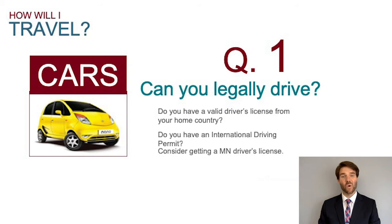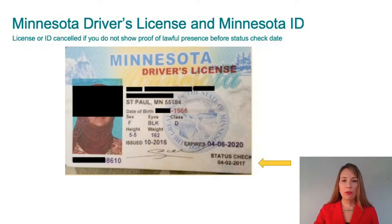Chelsea, tell us more. Sure. If you apply for a driver's license, you will need to bring your visa and your I-20 if you're an F1 visa holder, or your DS 2019 if you have a J visa. Your license will have a little notation in the bottom right corner that says status check and provides a date.